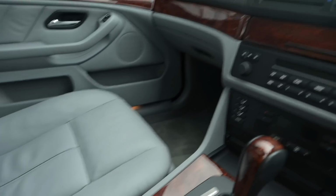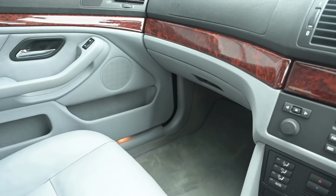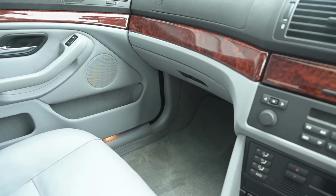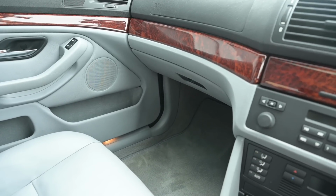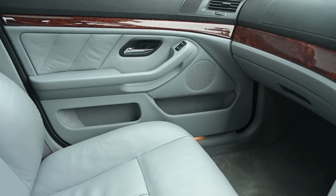Now looking around this car, something you may not have noticed just yet is how pale blue it is. Like the outside of the car is very pale, but with a hint of lilac. This is all very pale blue-grey. It's quite a relaxing car to be in.